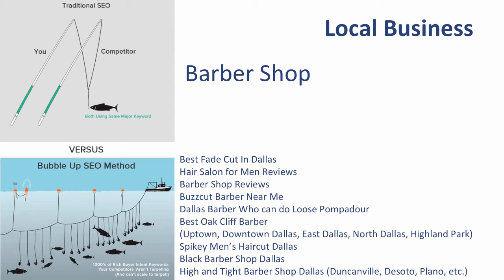And while the volume of search isn't as high as it is on barbershop, the buyer intent is higher, and you can more easily rank on it and draw those searches to your site for a conversion.